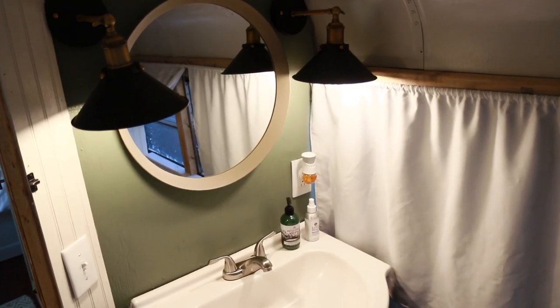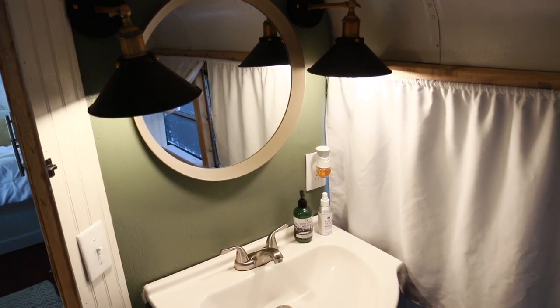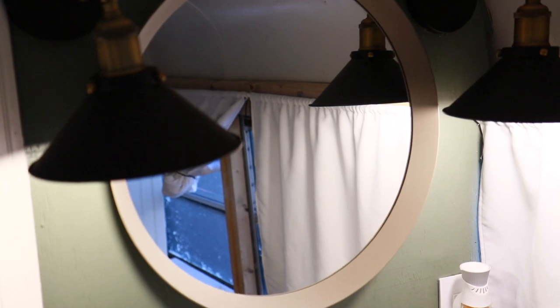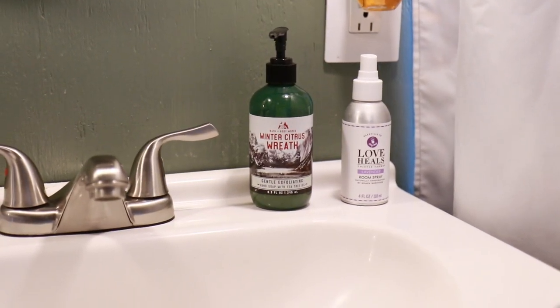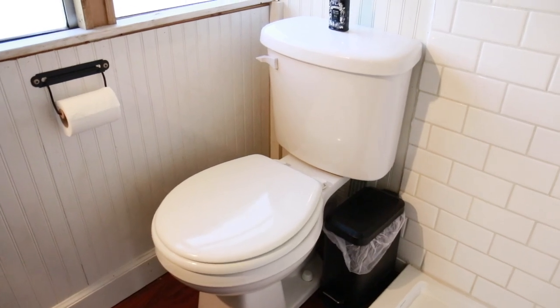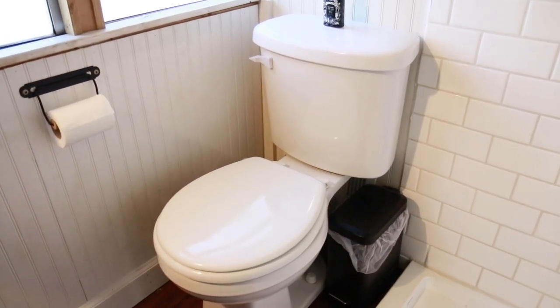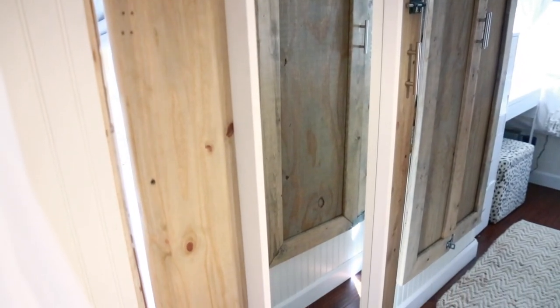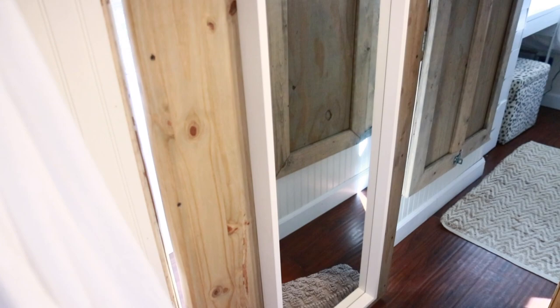You have a full-size vanity with this really cool circle mirror and two really fun sconce lightings that again just bring in the whole interior design of this place. And you have a regular toilet in here. And what's great is they have a covering on the windows, so it still lets in natural lighting while giving you the privacy you need. And then on the back of the door to the restroom, you actually have a full-length mirror, so you can totally just make sure you look fresh before you go out, which is great.